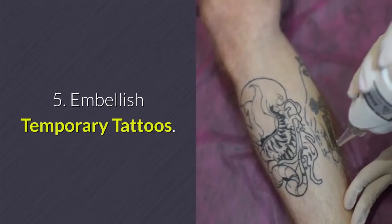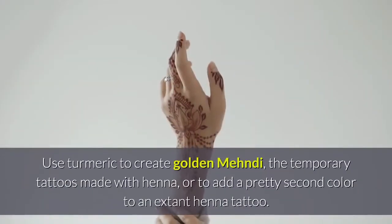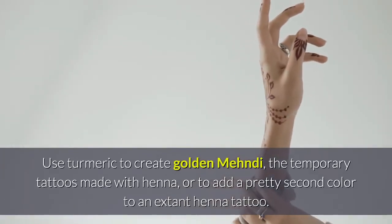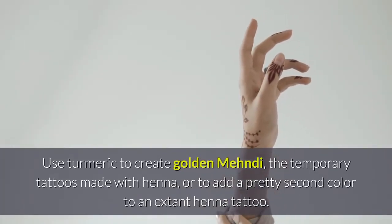5. Embellish temporary tattoos. Use turmeric to create golden mendi, the temporary tattoos made with henna, or to add a pretty second color to an extant henna tattoo.